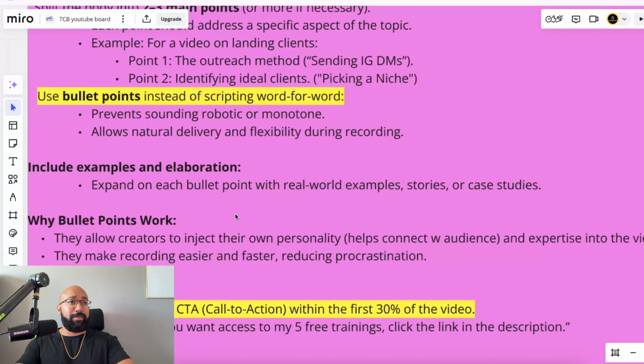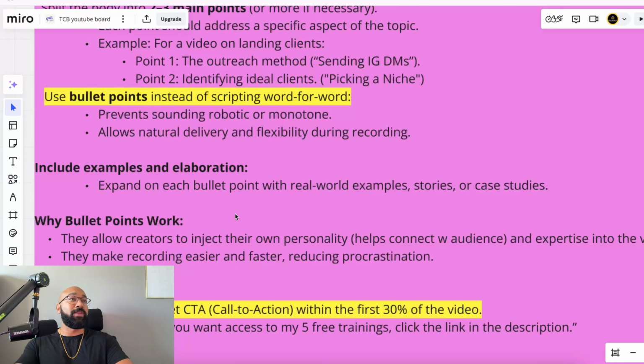Now, although the points I made were true, that story is not real. That's just how I would use real world examples and storytelling to expand on bullet points and how you can do the same.